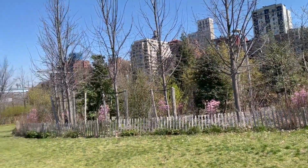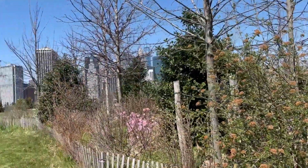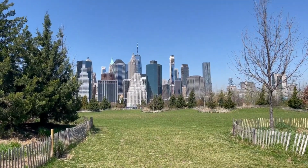Even so, when you're in the middle of a field of wildflowers on the pier in the middle of the East River, you can almost forget you're in a city until you look out at the steel skyscrapers across the river.